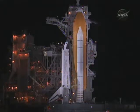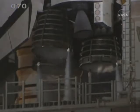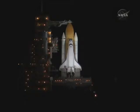TLT in work. The launch team has terminated liquid oxygen replenish to the external tank and is now initiating LOX drain back. OTC, CDR, heater reconfig is complete. T-minus 4 minutes and 30 seconds. OTC, PLT, APU start is complete. Copy. All 3 APUs are up and running. T-minus 4 minutes, 5 seconds and counting.